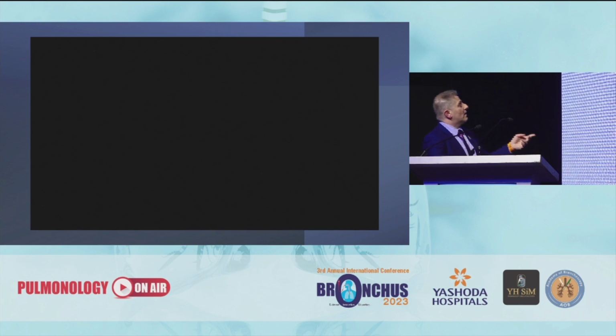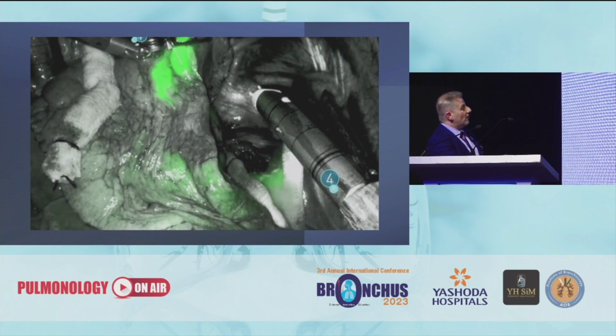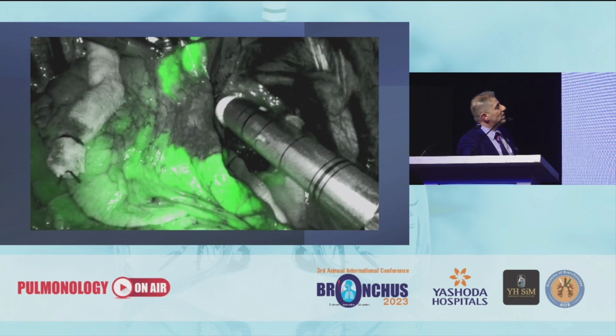And then you can see the ICG coming from the pulmonary artery right here and perfusing throughout the lung. This ICG was injected after the subsegment perfusion was already clamped and sutured. That gives the surgeon an idea of where the segment is that is already blocked, in this case the apical anterior segment.